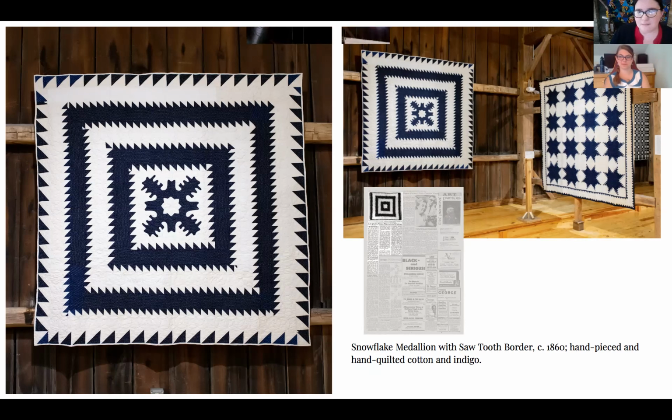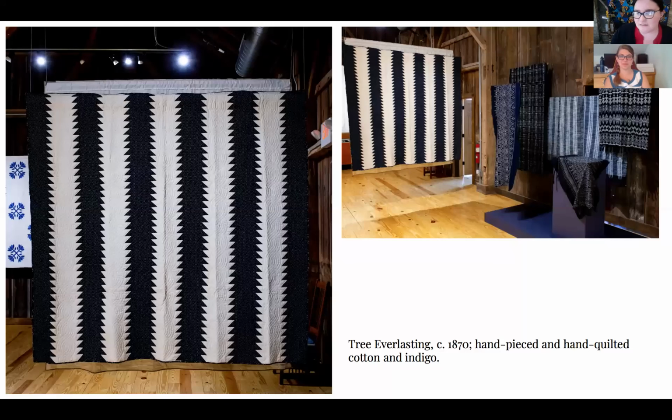So another very modern appearing quilt is the Tree Everlasting quilt from around 1870. The quilt is again hand-pieced and hand-quilted, cotton and indigo. The Tree Everlasting pattern was a favorite among the Mennonites in the 1870s and 80s. And again, you can see that this pattern has a sawtooth design here with half square triangles and a rope pattern, again in the white here, that runs vertically. And really this pattern lends itself to contrasting colors and was often used in that regard, creating a sense of dance between the blue and the white. And it's almost electric. It's kind of like, I don't know if it's going up or down, and I love that about it.